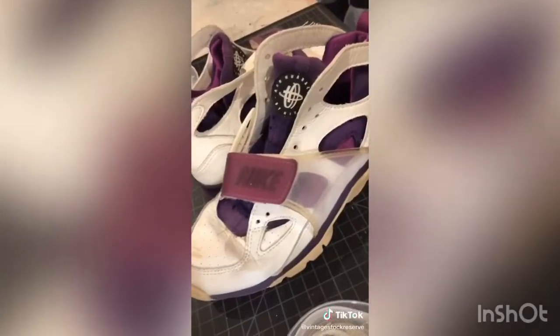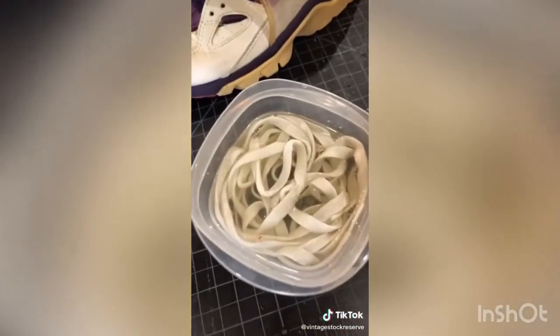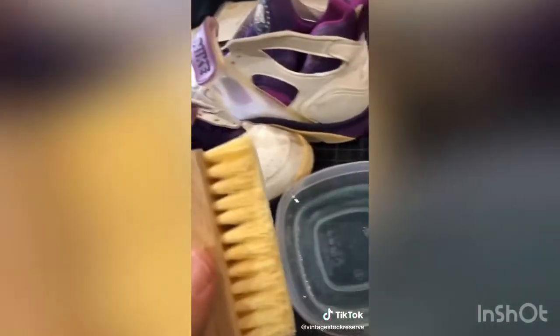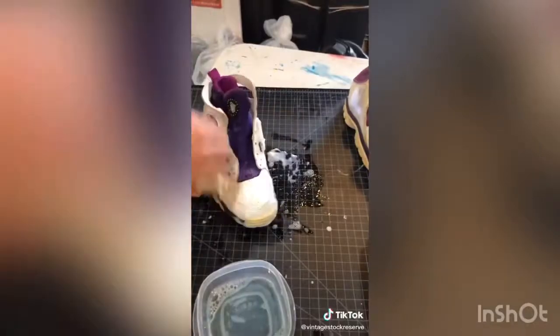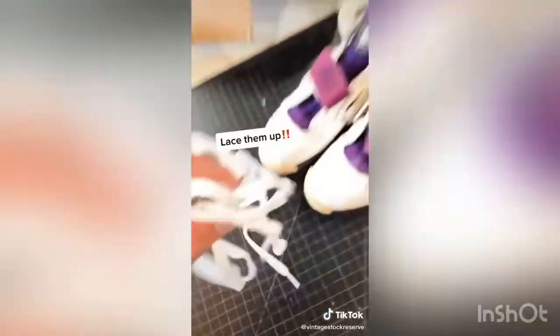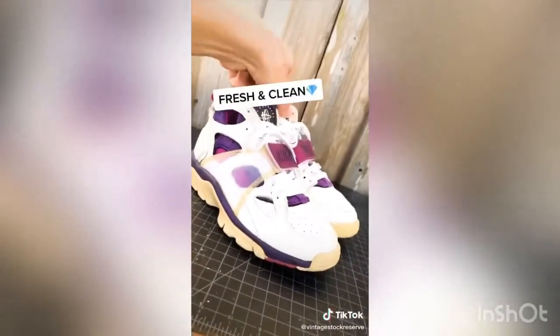All right, so the first step of the cleaning process is to take the laces out. Once you got them out, you want to put them in some bleach and water and let them soak so they get nice and white again. While the laces are soaking, we're gonna grab our brush, some soap and water, and scrub them down. Alright, so the soap really did a good job. So now that the laces are crispy white, we're gonna get them laced up. And boom, these babies are fresh and clean.